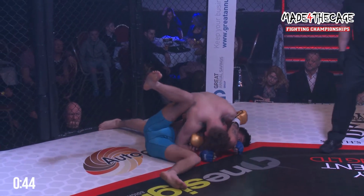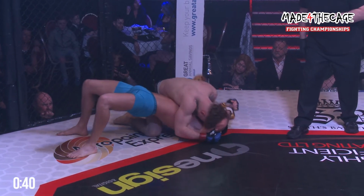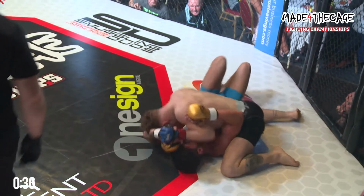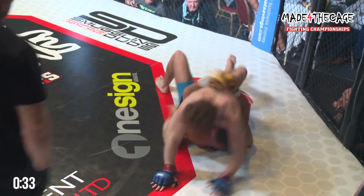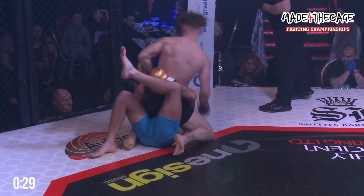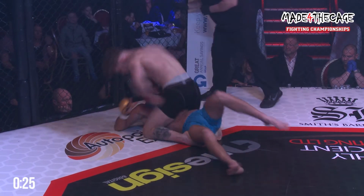Getting drilled with the left hands now, though. You can tell he's not used to this position because Guy's legs would just be way up in the air. And again. Mounted now. Let's see if Hendon opens up the taps from this position. Obviously a great position to try and finish the fight from there.